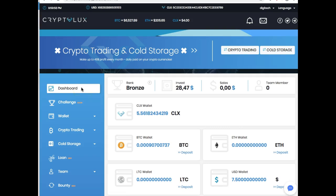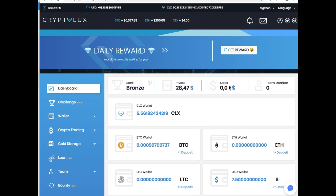So we're going to go through what CryptoLux is and how you can actually earn money. Here's the dashboard. There are several different ranks. This is my initial investment. I've actually invested $10, I believe, with my £5 deposit. I've made no team members, etc. I'm just here to tell you about CryptoLux and how you can actually earn money from it.